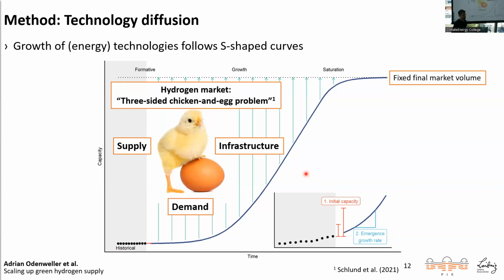Yeah, Calvin's laughing. Yeah, I know you can always get a bit of attention if you put in cute little pictures. So it's what's been described previously as a three-sided chicken and egg problem, because we're looking at supply now, as I've shown you previously on that value chain. However, it's not just supply that you have to ramp up, but infrastructure and demand simultaneously. And with hydrogen, those two don't exist yet. Hydrogen is not used as an energy carrier, or practically not at all worldwide. So we really need to ramp up those three things in a coordinated way.